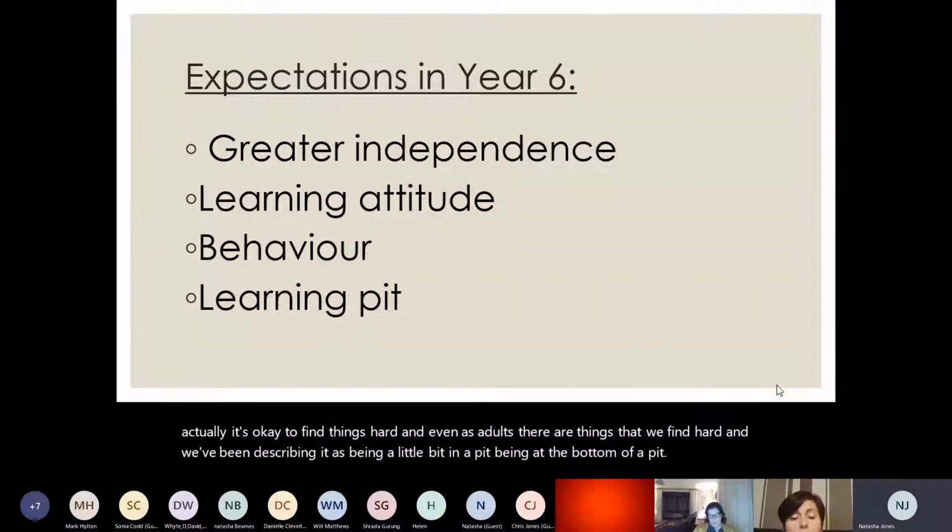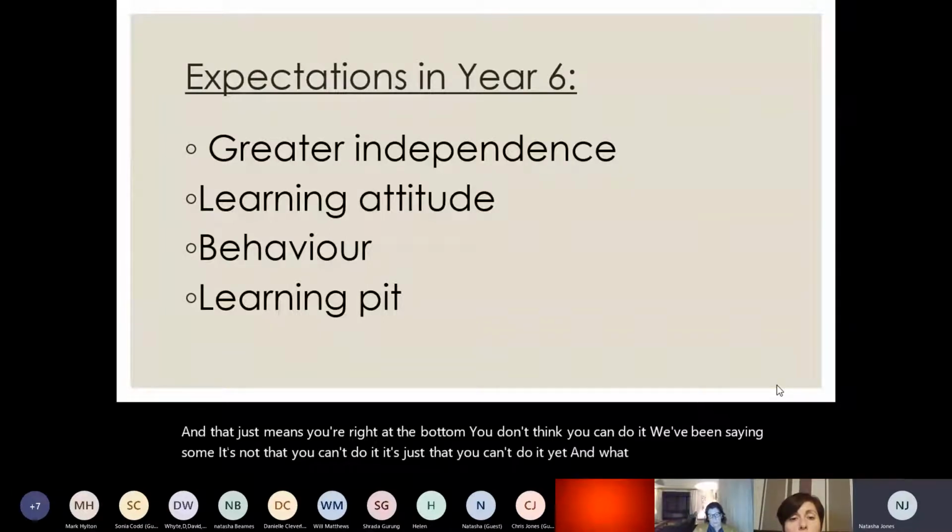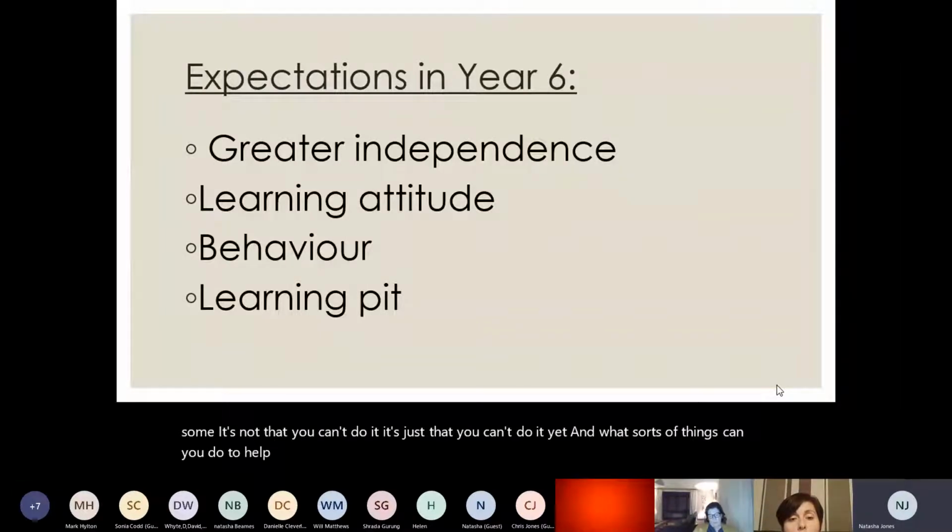And we've been describing it as being a little bit in a pit, being at the bottom of a pit. And that just means that you're right at the bottom. You don't think you can do it. We've been saying to them, it's not that you can't do it. It's just that you can't do it yet. And what sorts of things can you do to help yourself get out of the pit? So it's looking for those little small steps that they can take in order to allow themselves to get out of the pit and to be successful in their learning.